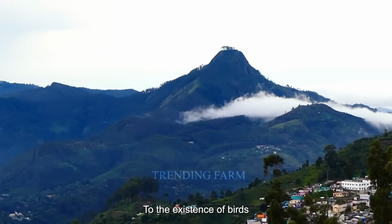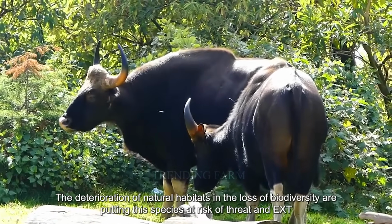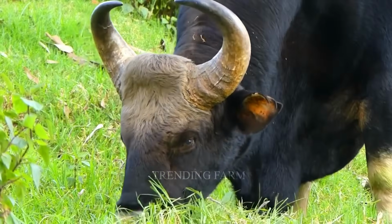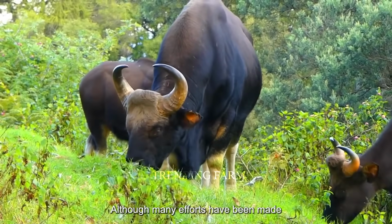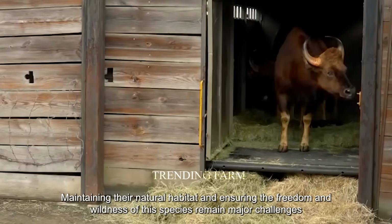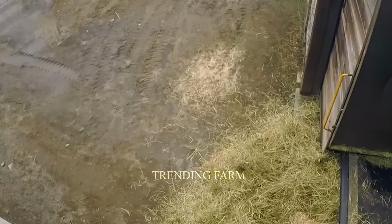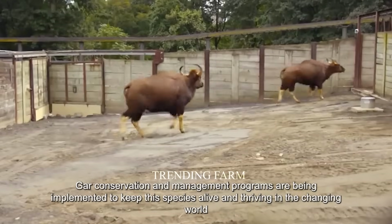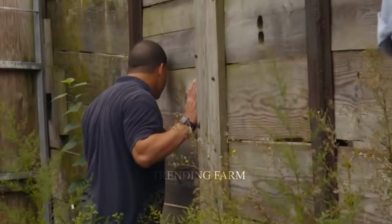This loss of natural habitat has posed a great risk to the existence of birds. The deterioration of natural habitats and the loss of biodiversity are putting this species at risk of threat and extinction. Although many efforts have been made to conserve and protect them, maintaining their natural habitat and ensuring the freedom and wildness of this species remain major challenges. Gaur conservation and management programs are being implemented to keep this species alive and thriving in the changing world in which we live.